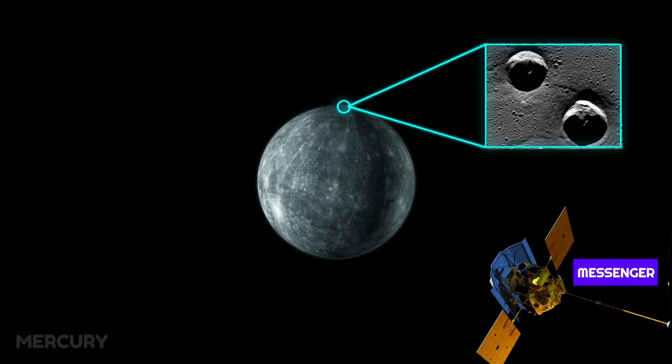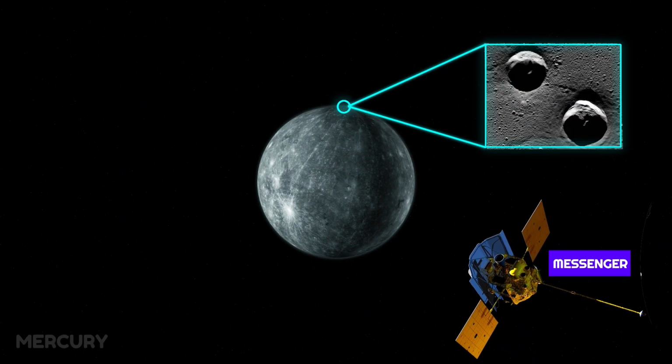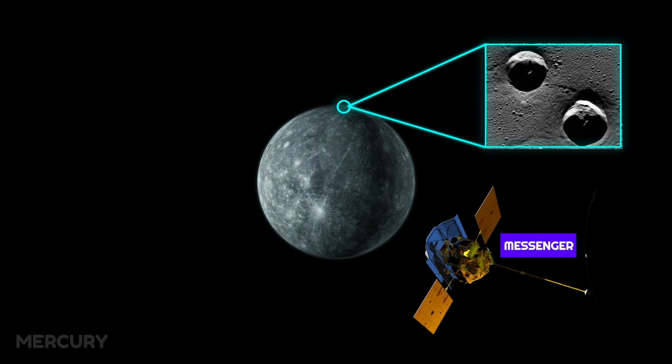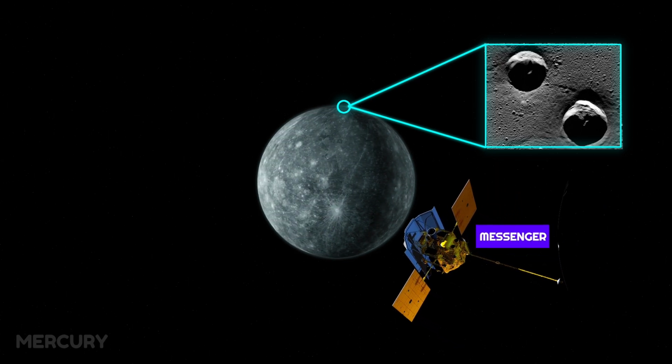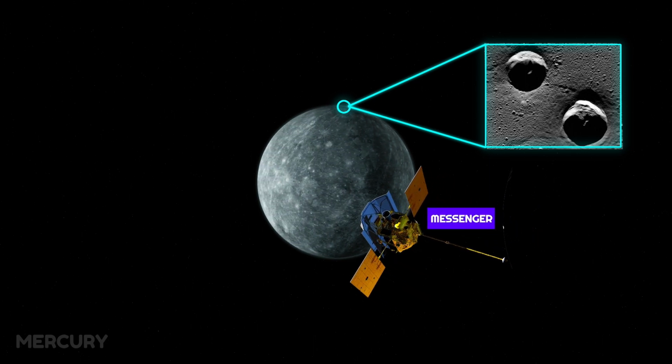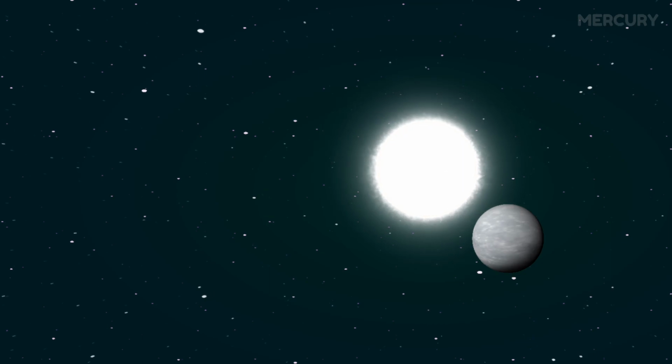In 2012, NASA's Messenger spacecraft discovered water ice inside some of Mercury's craters. Being so close to the Sun, you might still find it strange that Mercury could harbor any surface ice. But some polar craters constantly remain in the dark, despite its proximity to our Sun.